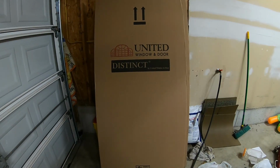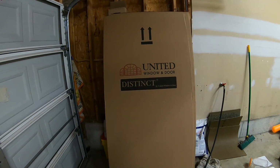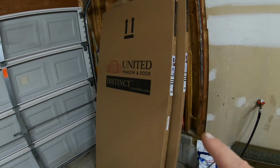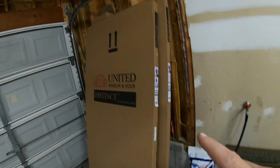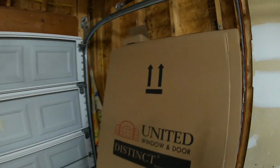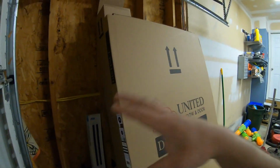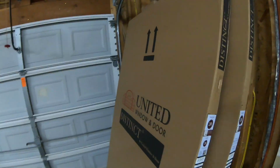So this is the Distinct series from United Window and Door. They come as a modular setup, so you're going to get the sliding door. You're going to see the front one is a sliding door, then you're going to have the fixed door, and then behind there you're actually going to have the frame. So it's more of a modular frame that you're going to put together instead of having everything all framed out, so it's easier for transport.